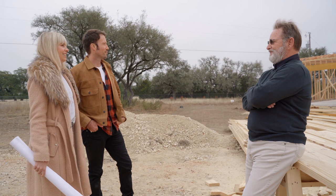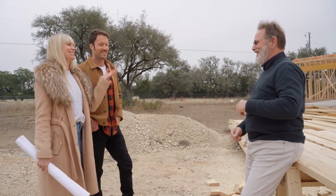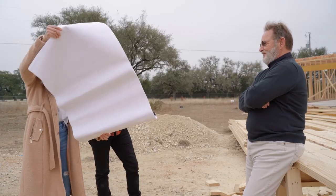There's a lot of... Oh, you ought to try and go through the front door. Why don't you show us where that is? You know where your front door is. Well, I know, but that's like a lot of lumber. And if you don't know, you got the plans in front of you. Okay, let's take a look here.